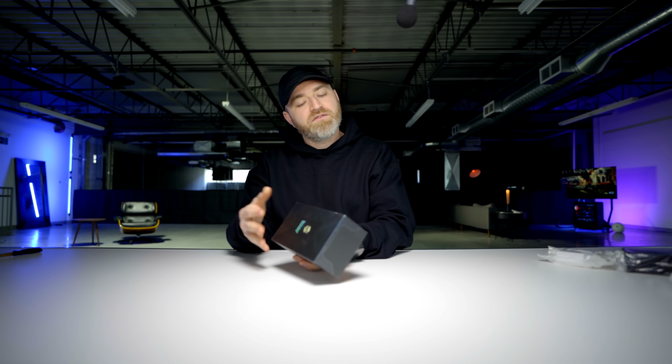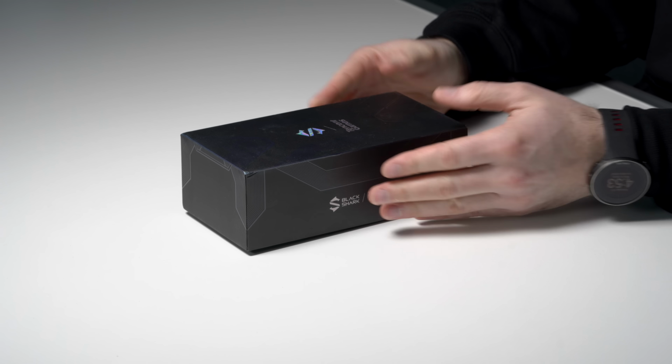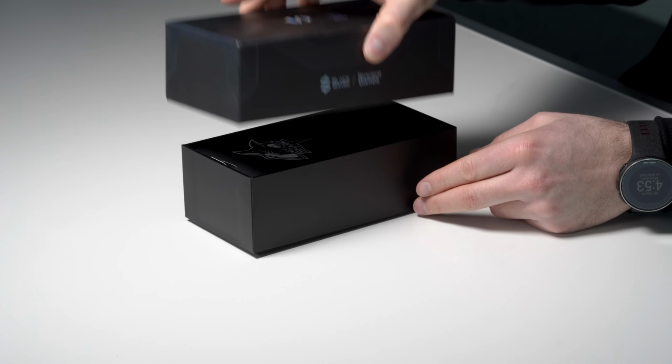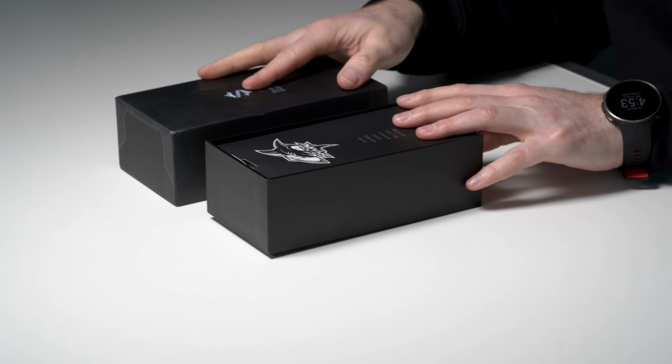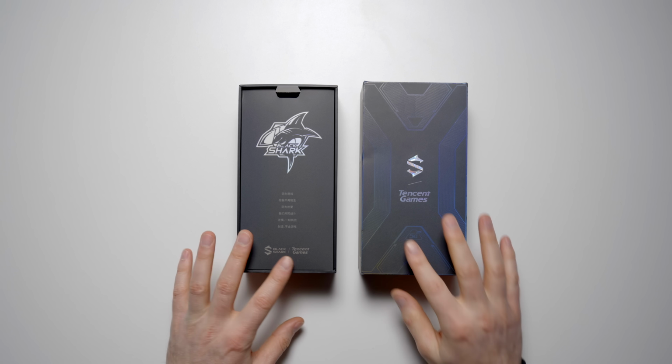I don't know if this is the final retail box because the device isn't officially out yet, but that's what you're looking at for now. You see the 5G on the front because it does support 5G. It has the top tier Snapdragon as you would want in a device like this. It's a Snapdragon 865 5G.